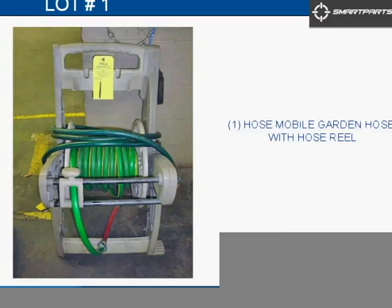All right, folks. Well, let's go to work. On lot number one, you have a mobile garden hose with a hose reel. How about $10? Get your paddles out so I can see them, and we'll move along as quickly as we can. $5 bid to start. $5 bid on the hose.